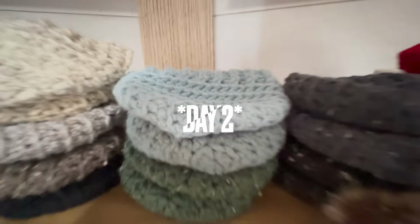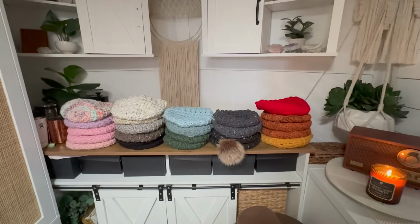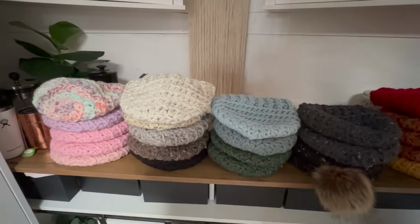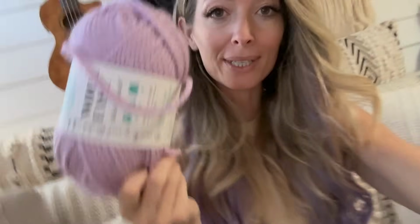So these are all the beanies that I made yesterday. There's quite a few of them. And today I want to make one in each color just so I have one ready to ship out. And today I'm going to complete my Wool Ease Yarn Rainbow. This is the Thick and Quick. I ordered almost every color that Lion Brand had on their website.